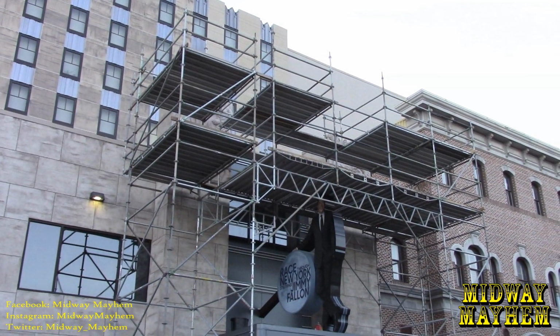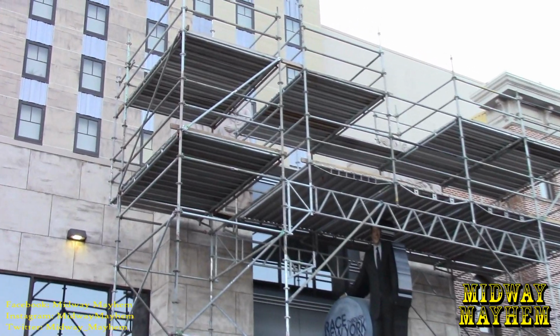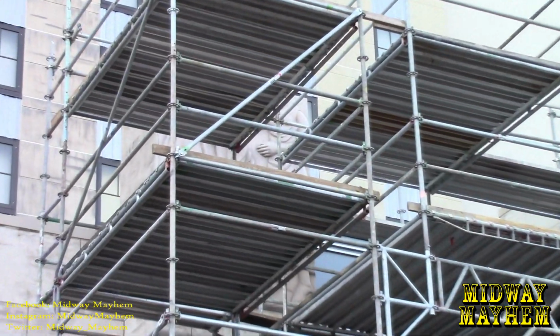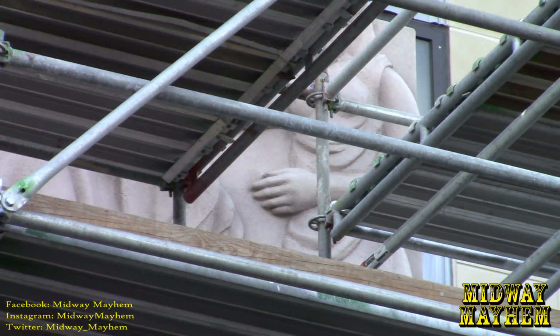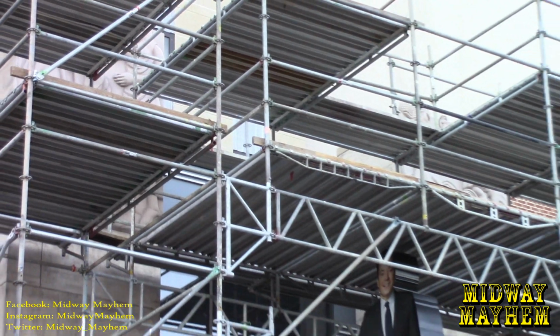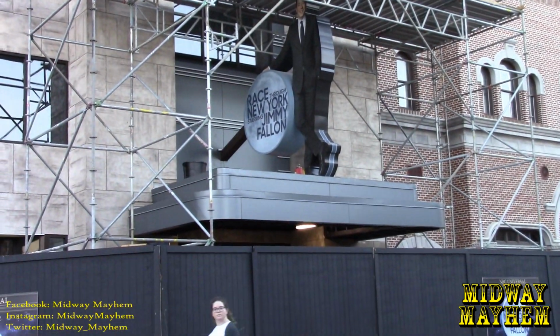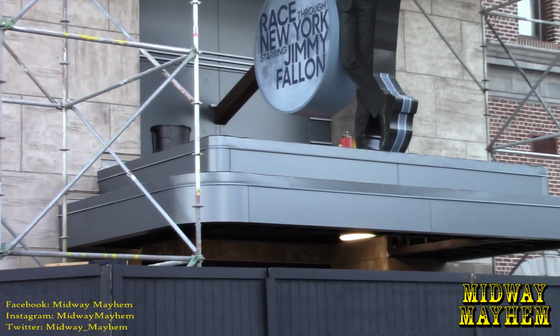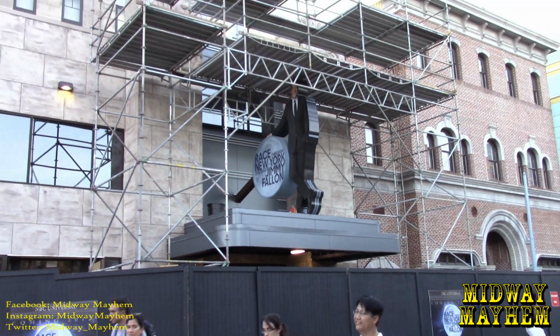Here at the front entry now, we can get a better look at that scaffolding and the work going on. So up at the top here, they have some figurines, it looks like. Right there, we'll get a better view in just a second. But that's the major work that they were doing, at least in the last week. Now, I had somebody ask if they're gonna have the ticker that goes along here. I still expect it. It was in the concept art, so hopefully we'll see it soon.